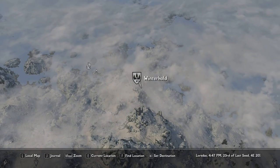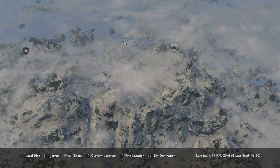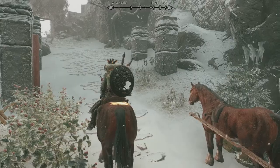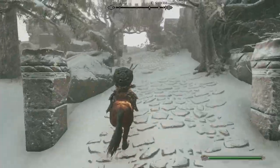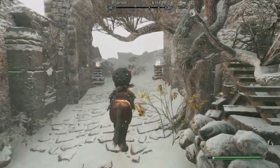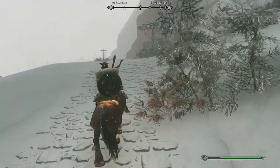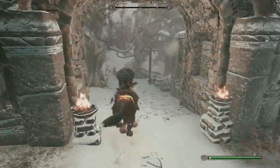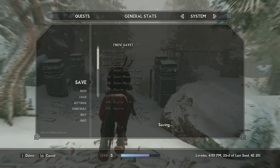Let me look at the map real quick. So it's directly southwest? And then... Is that just the only one southwest of me? No. There's a fuck ton. I will figure it out. I actually might want to go out the other gate here. Oh, I do want to save, actually. Now that I'm thinking of it.